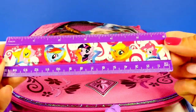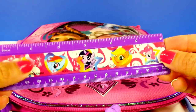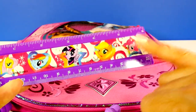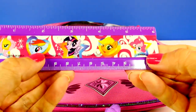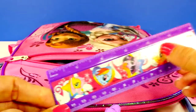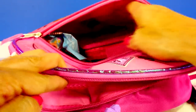Yay! So we have a My Little Pony ruler. I love that. I think the My Little Pony characters are so cute, and sometimes you guys want to know these things. My favorite is probably Pinkie Pie. I like Fluttershy a lot. I like Rainbow Dash too. I actually like them all. So here's Princess Twilight Sparkle, and then this is Applejack. And that Applejack is Brandon's favorite, and I think it's because she speaks with a southern accent the way Brandon does.